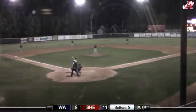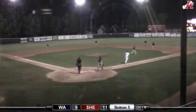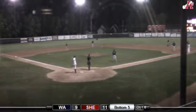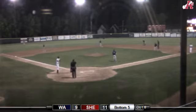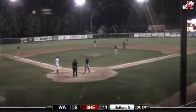Oh, and 2. Pryle winds and delivers. Stelt hits a dribbler, and that one will result in Stelt being on first base. It was a dribbler. Pryle got off the mound to field it, but he couldn't scoop it in his glove. Tough one to make. I'll give him the hit. Give him the hit there. That'd have been a very tough one.